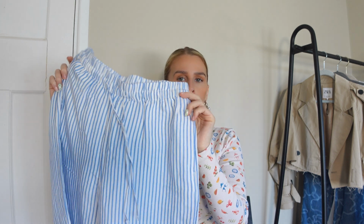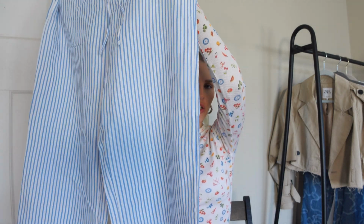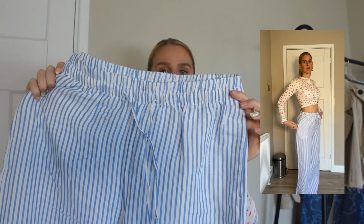Then next up is actually some trousers that I would possibly pair with that waistcoat. I got these lovely striped blue long linen trousers. They are very long, so if you are a tall girl, these will fit you perfectly. I'm about 5'6" and there's still some length to spare. These have a really nice drawstring waist. You can cinch them in if you want to wear them high-waisted and just look really snatched.